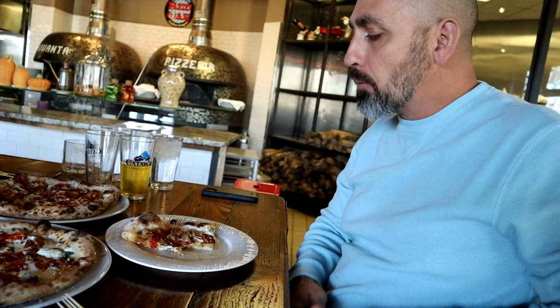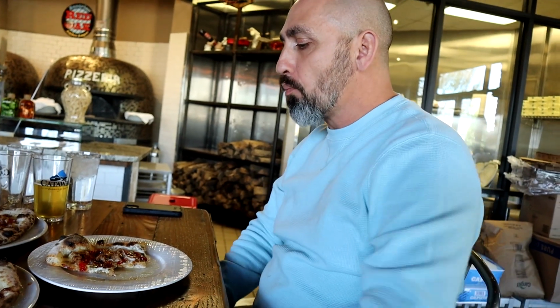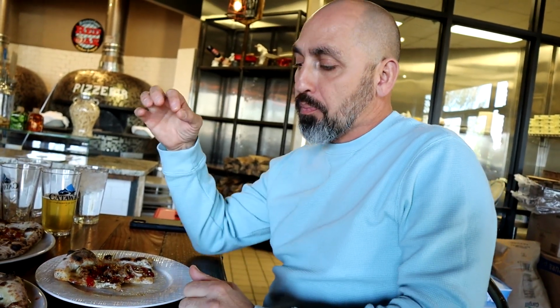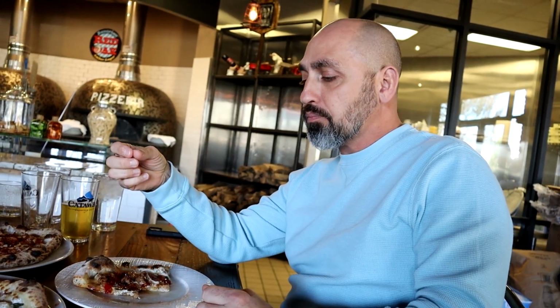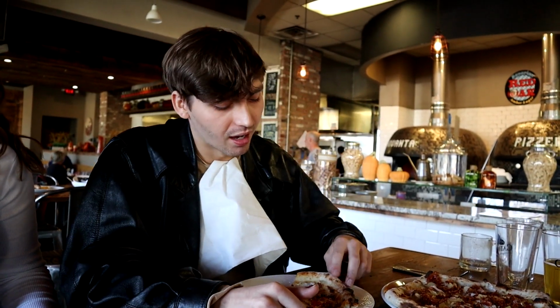Let's give it a whirl. So Dar, first bite. First bite, you get the sweet, and then you get this amazing flavor from the sausage. The sausage is seasoned perfectly. Just amazing taste. Wow. This is fantastic. The crust is perfectly crispy.